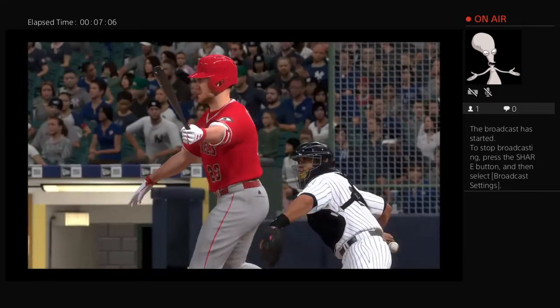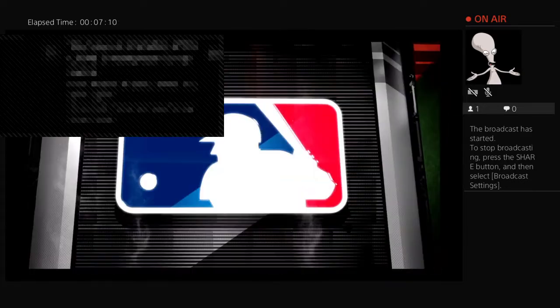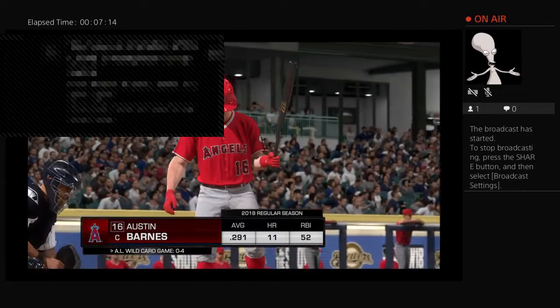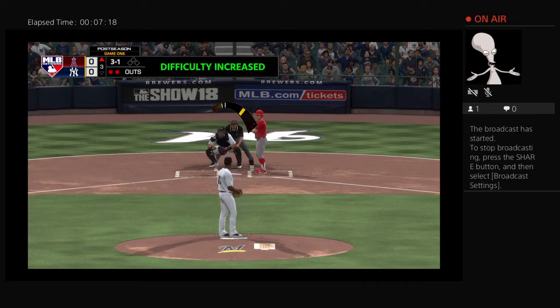Oh, and this is swung on and missed. 4 strikeouts already, and that's out number 2. That'll bring in Austin Barnes. His guy's still looking at a 0 in the hit column.